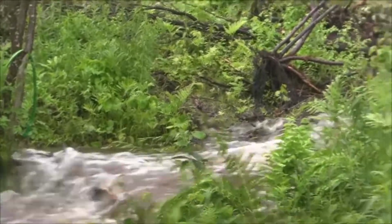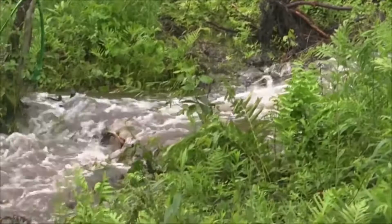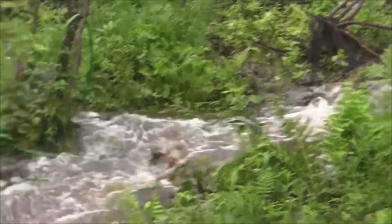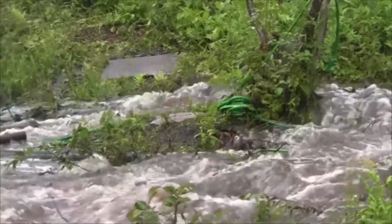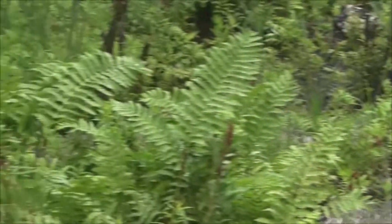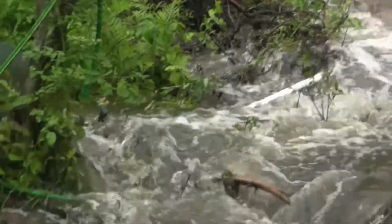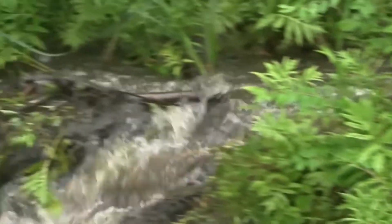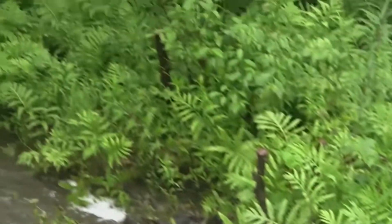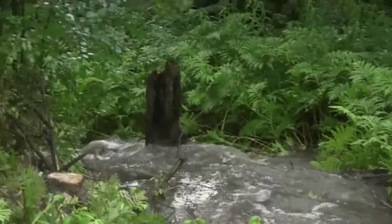The bog is no longer a bog. I don't know where the little bucket went that was right there. Let's go down here and see if we can find it. Ah, the bucket is gone. Must be down in the woods there somewhere.